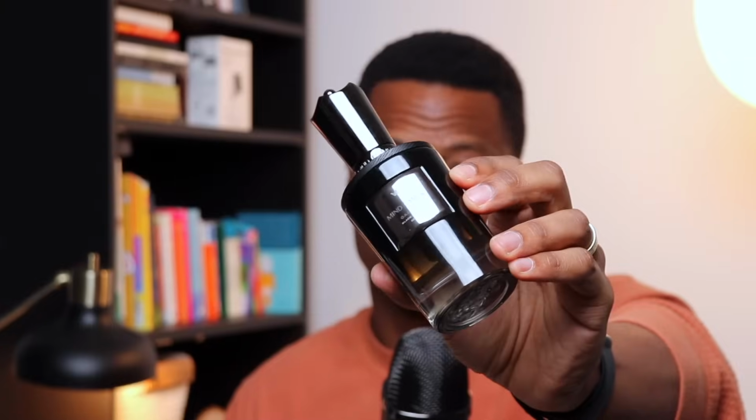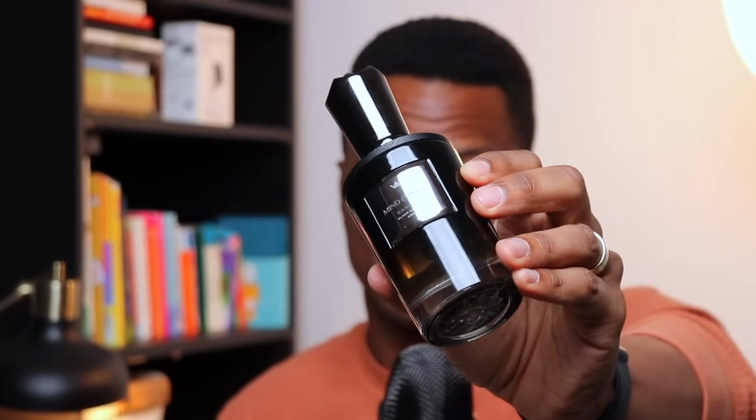It's different. I don't think there's anything that smells quite like this fragrance. So yes, it's a little strange, but it works. Maybe it interested you, I don't know. If it did, check it out. If you've already tried it, let me and everyone else know what you think of Gardez down in the comments.